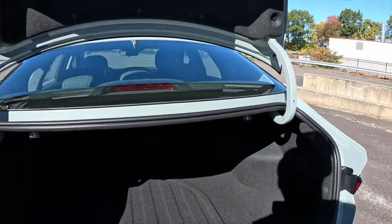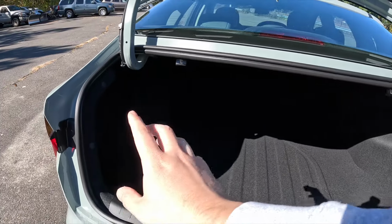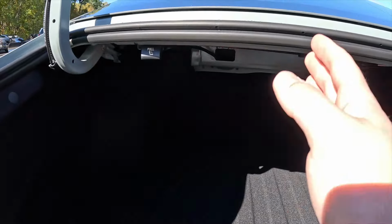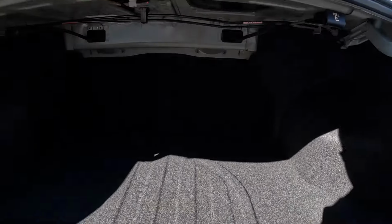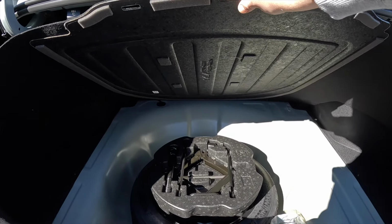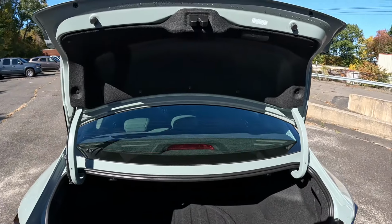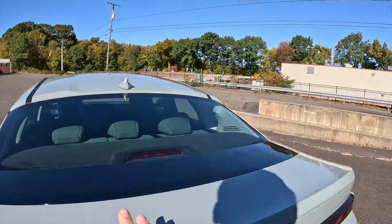I can definitely see fitting some golf bags from here to there, because we do have some cutouts, and you can also fold down your seats at a 60-40 split with these little tabs to either side. And I am happy to say that underneath the cargo floor, they still give you a donut-sized spare tire and tools. But that pretty much does it for the trunk. Very simple, but nice and roomy. And you can pull the trunk down with this little tab here.